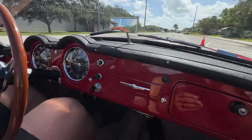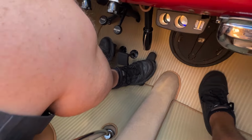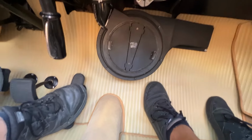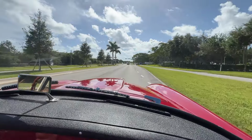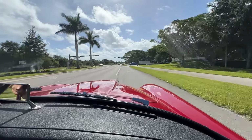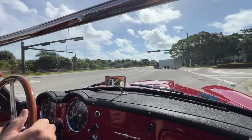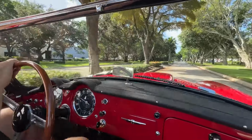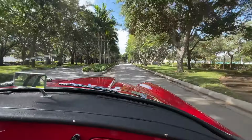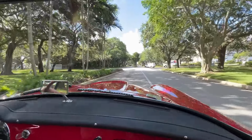In the back, so this much like the 330 GTC or the Daytona. I think the box is fully synchronized except for first. Yeah, it's really smooth, man. Yeah, downshifts are effortless. Got good throttle response. Solid feel. Quiet. It's going to be a lovely touring vehicle.